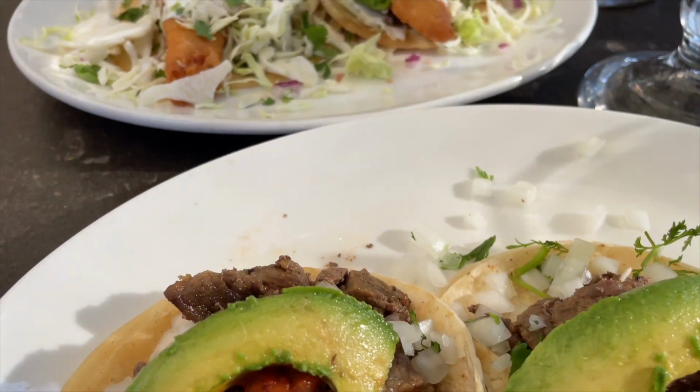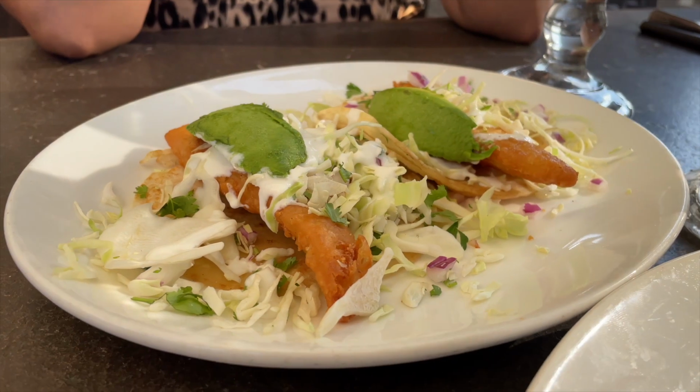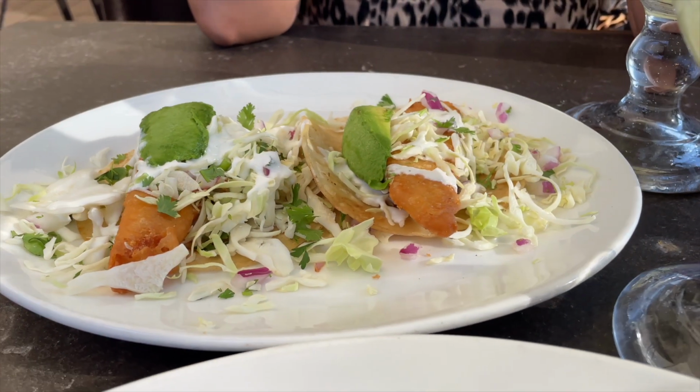We ordered the fish tacos even though they were not part of the special. They were really good, they had a nice batter, and it was nice and crispy. The only thing is I would have wanted the sauce to have a little bit more of a kick.